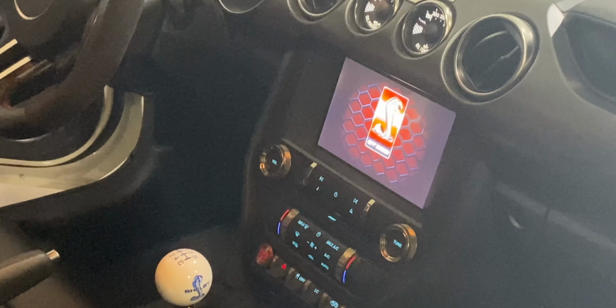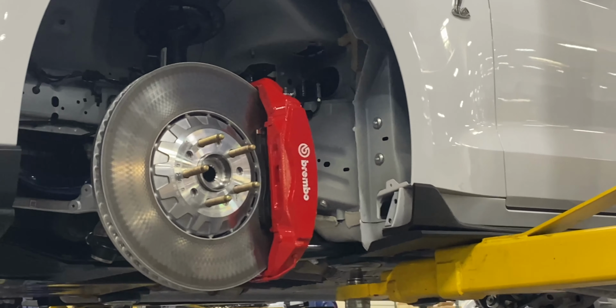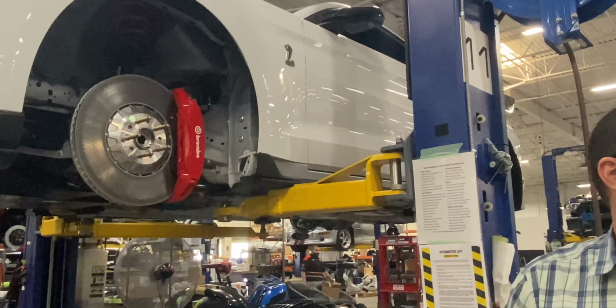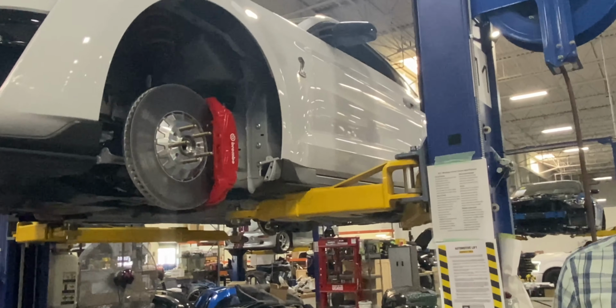It's raised up. You're also going to want to get into the custom computer that we put in these cars as well. It's not available just yet, but this is something that will be available in the future, so that you can raise and lower the car. For a track guy, this is an awesome setup, better than the Ford Performance.